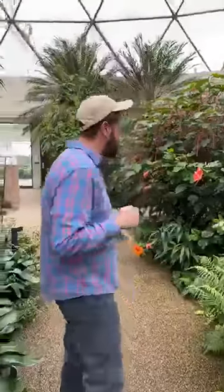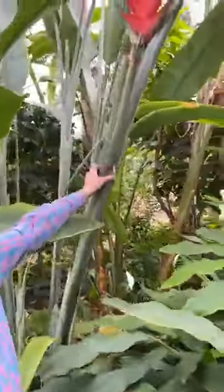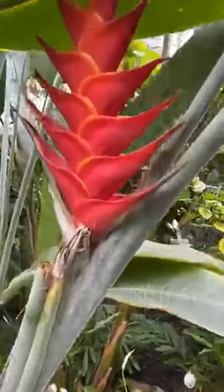Let's come around and we'll take a look at that heliconia. I think there's still one really nice flower. There it is. Off to my right up there. It's super exciting. Just absolutely stunningly charismatic plant.